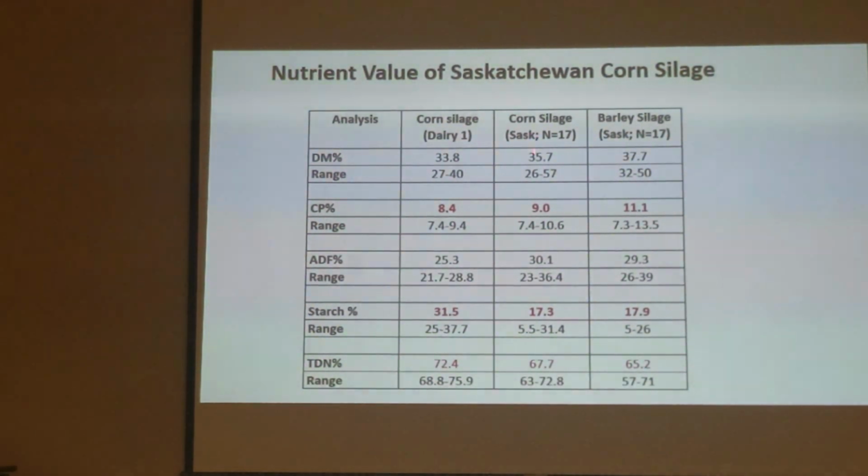Here's corn silage in Saskatchewan in the last 2 years that I've worked with people and had their samples analyzed. Not a whole lot different in terms of the average dry matter content. So you can see the range here. Again, some people are putting it up too wet, and in one case it was put up way, way too dry, right? Crude protein, a little bit higher, but look at the range.